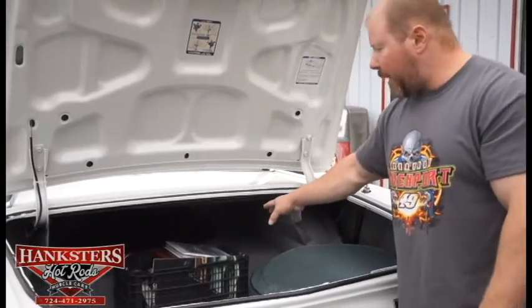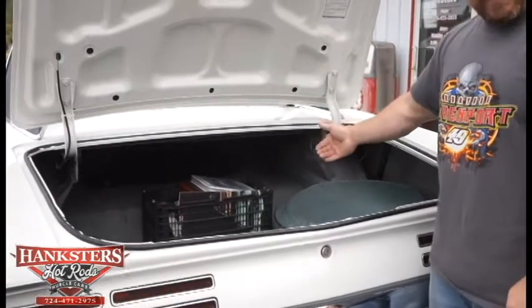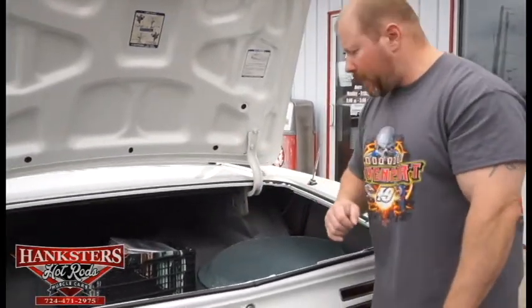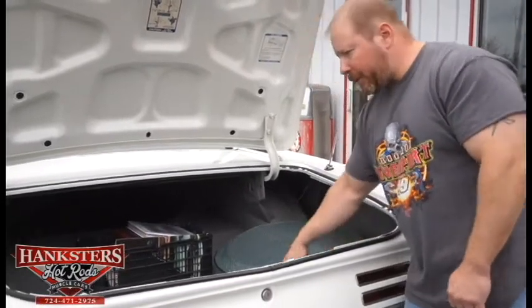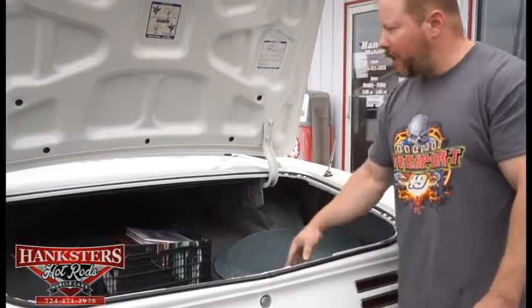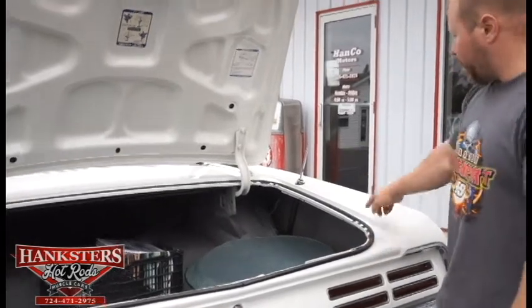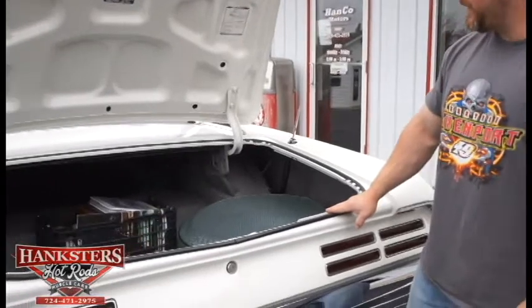A lot of it is documentation for the car, the PHS documentation. We do have the original Protecto plate for the car as well. That comes with it. Just everything's nice in here. The trunk floor is finished off in the correct gray and white spatter trunk paint, just as it would have been from the factory. The seals and weather stripping on this car for the trunk are all in excellent condition.